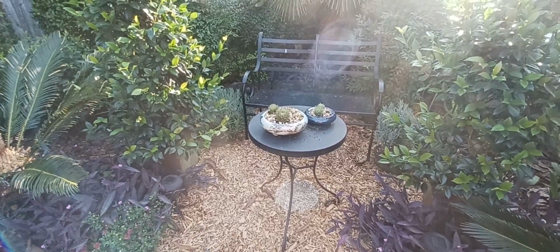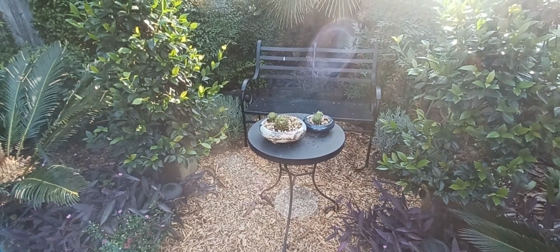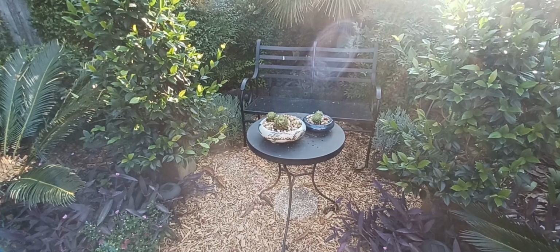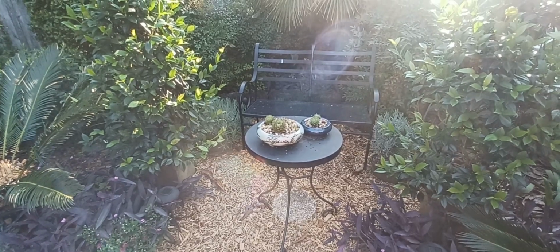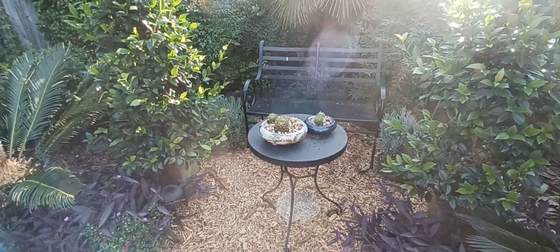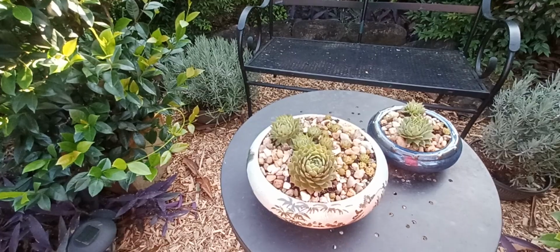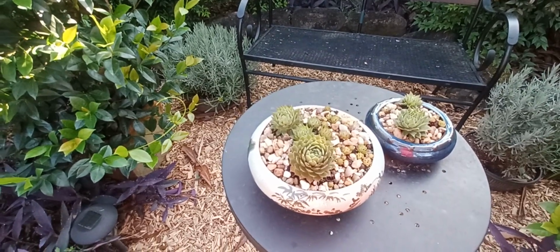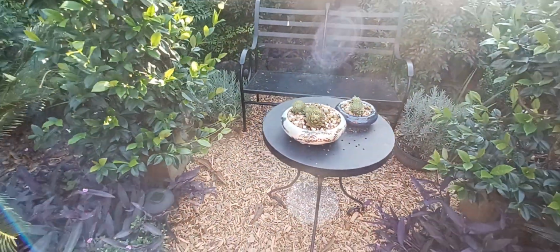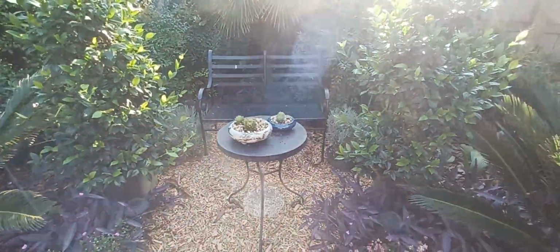I'll wait for that one motorcycle to go. It's not really a motorcycle, it's really a little motor scooter. But they work down the hill at the Ace Hardware, so every morning about this time. Oh, what was I saying? This bowl has a little crack in it, so actually a couple of cracks in it, so it's not long for this world, but I'm going to leave it until it actually does fall apart. In the meantime, I started another one.